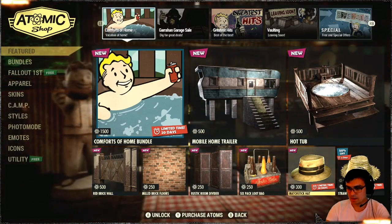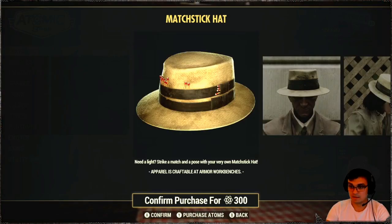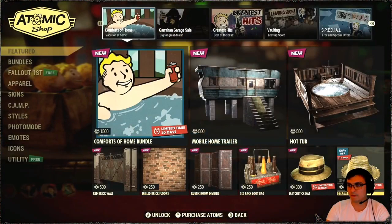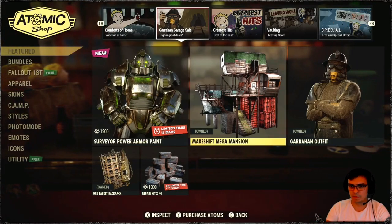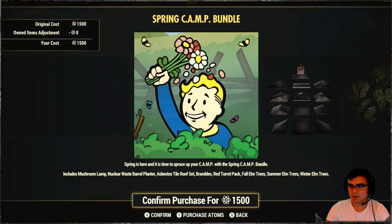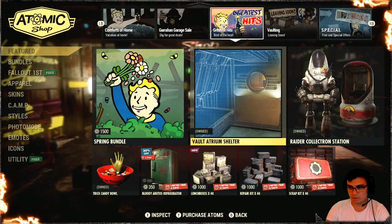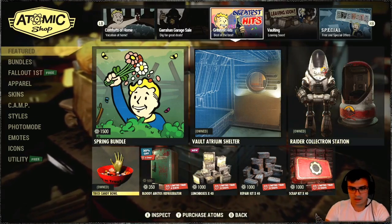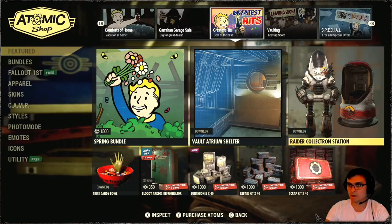Alright, so all of these are included within the bundle itself. Then we got this hat. It's just a hat. Straw hat. This is pretty old. 50% discount. Alright, that's cool, but I don't want it. For this bundle, I made a full review last week, so this is last week's. Then we got the spring bundle. Pretty cool. But I'm not gonna get the Vault Atrium Shelter, Red Rider Collectron, I guess. Trick Candy Ball, Bloody Arctos, Lunch Boxes, Repair Kits, and Scrap Kits. Don't want all of that.